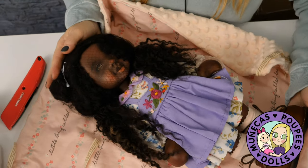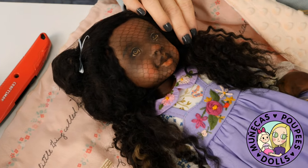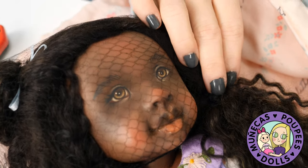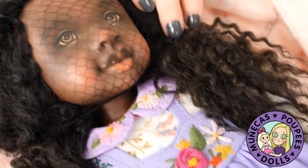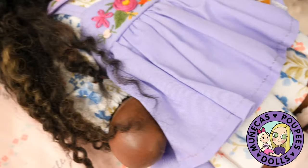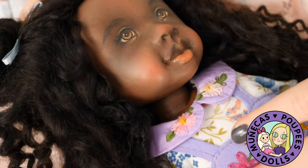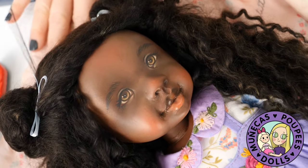Oh, look at her face. Oh my gosh, I love her so much. Oh, y'all, she's so beautiful. Look at her. Okay, so I asked her if she could do me a dark skin doll.